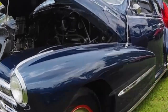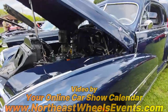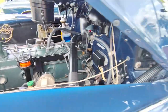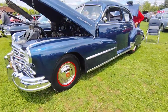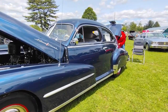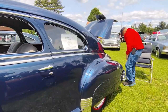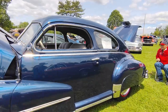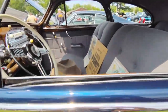Love it. What a nice little 48 Pontiac. This is a Silver Streak 8. This is beautiful. Well, I love the pontoon fenders. Look at the way it flows into the door. That was a big innovation of General Motors and Harley Earl. The fastback design is still in a coupe. Look at that B-post. Wow, that's gorgeous, just gorgeous.